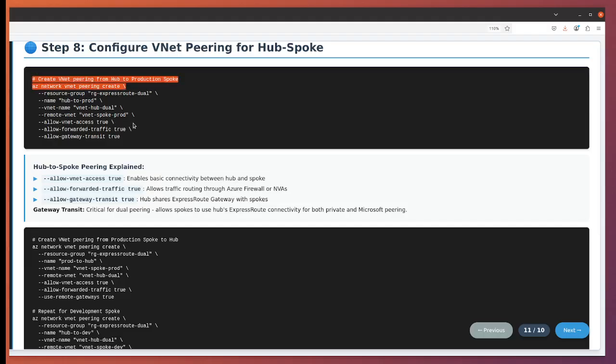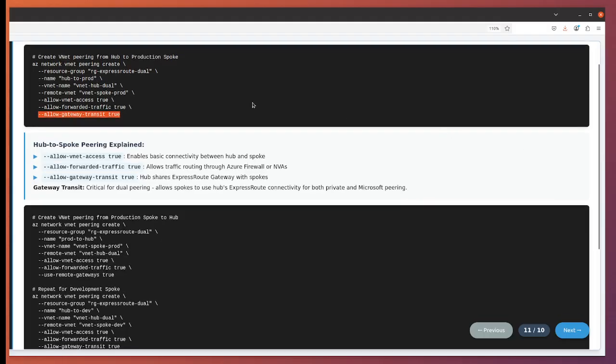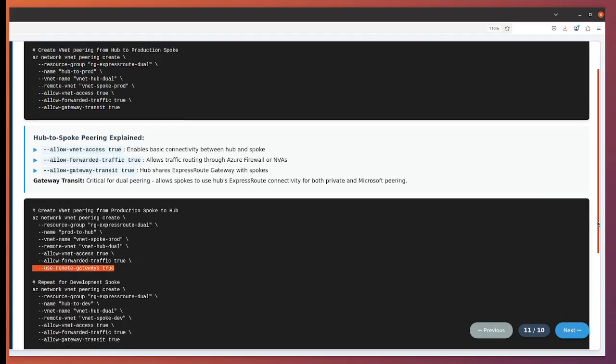The hub VNet contains our ExpressRoute gateway that handles both private and Microsoft peering, and we want to share that gateway with all our spoke VNets. The allow gateway transit parameter on the hub side is what enables this sharing. It tells Azure that the hub VNet is willing to let other VNets use its ExpressRoute gateway for external connectivity. On the spoke side, use remote gateways is the corresponding parameter that tells the spoke VNet to use the hub's gateway instead of deploying its own. This saves significant cost and complexity.